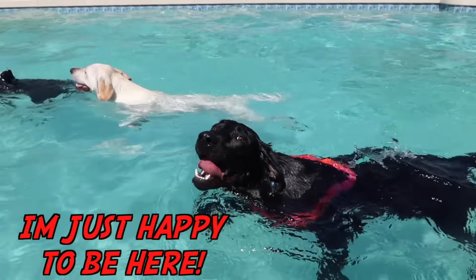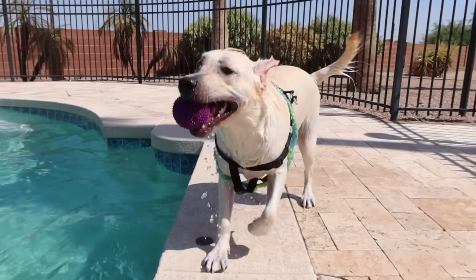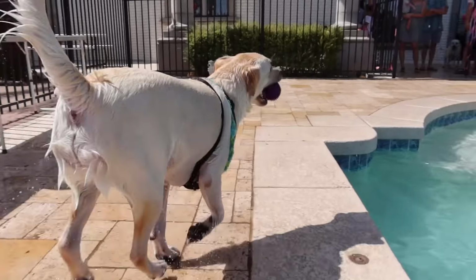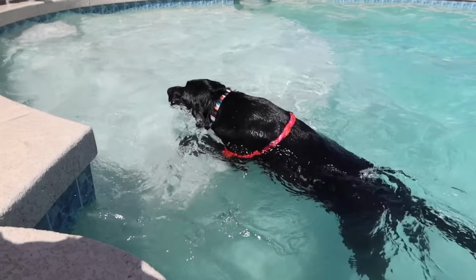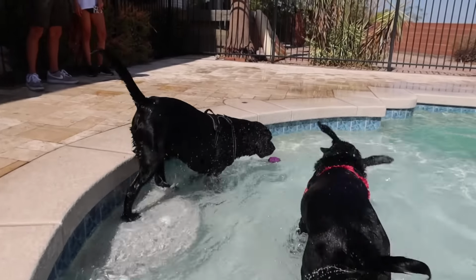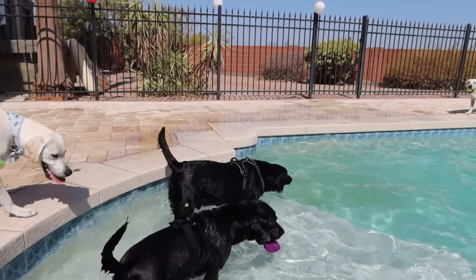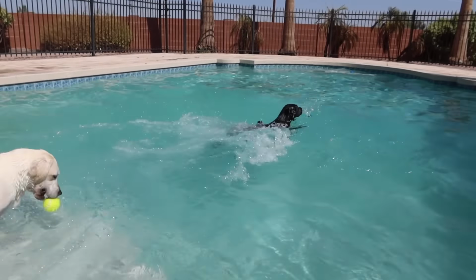And Runner, come on, buddy, you're way bigger than your dad. Get it, Scout, yeah! You're doing great, buddy. I know it's hard to carry all that weight. Runner is massive. Good job, Zazu! Oh, big jump!